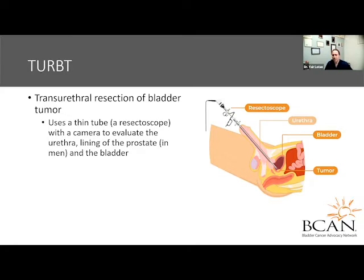Some aspects of the talk will be a little technical, and I'll try to teach you a little bit about the equipment that we have. This is an anatomic picture of a man, and the resectoscope is the tool that we use to go into the bladder to evaluate, first of all, what the suspicious areas are. There's a camera and a light source, and we can look in through the urethra, look at the prostate in men. In women, we go straight into the bladder, and we can look around and see if there are any cancers there. Next slide.